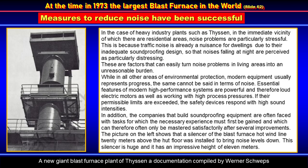Measures to reduce noise have been successful. In the case of heavy industry plants such as Thyssen, in the immediate vicinity of which there are residential areas, noise problems are particularly stressful. This is because traffic noise is already a nuisance for dwellings due to their inadequate soundproofing design, so that noises falling at night are perceived as particularly distressing. These are factors that can easily turn noise problems in living areas into an unreasonable burden.